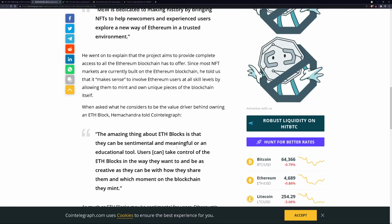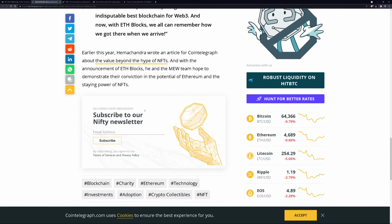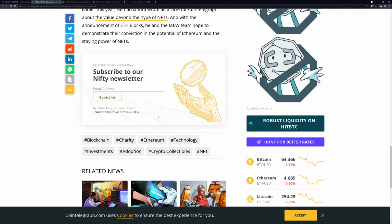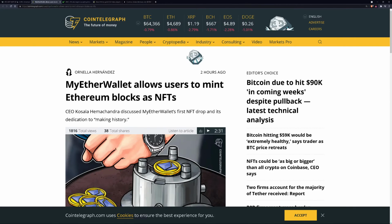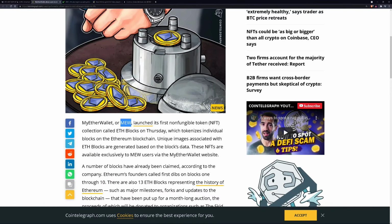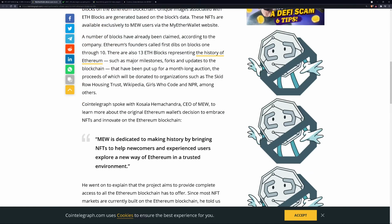Pretty cool, to be honest. I think it's a good idea. It's kind of just more innovation in the NFT space. That's something we need because the innovation in the NFT space has been pretty stagnant. So this is kind of cool. Truly generative art, like no human involvement, just based on the data of the blocks. That's kind of fun.